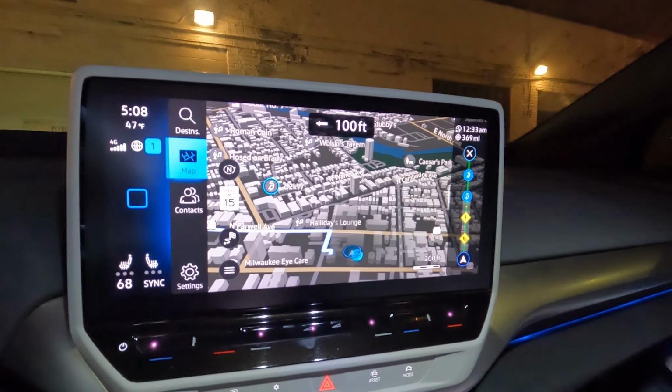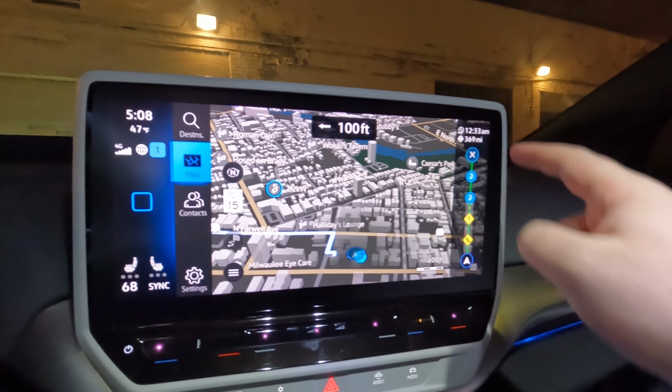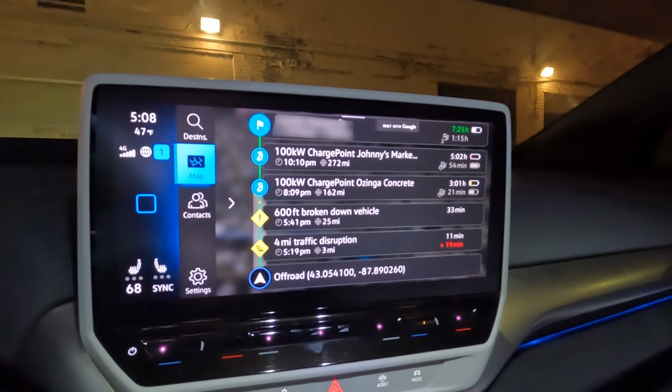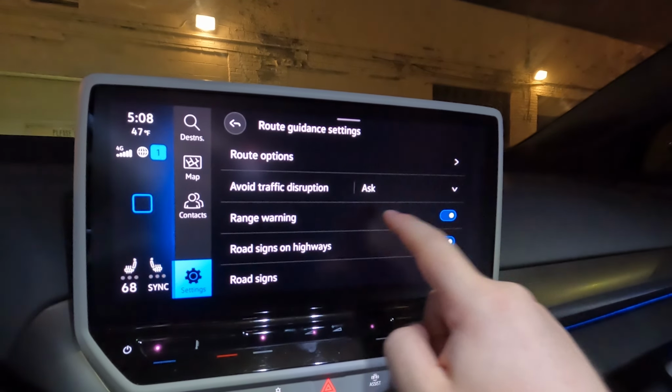Interesting. I'm curious to see who is more accurate. I think this is optimistic, 12:33 a.m. Okay, wait, it didn't use Electrify America. What is going on here? Did I not set this right?